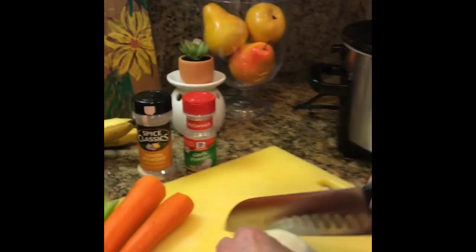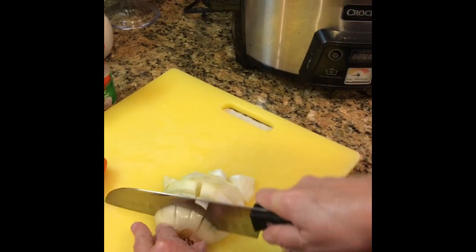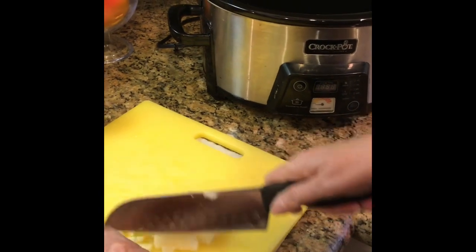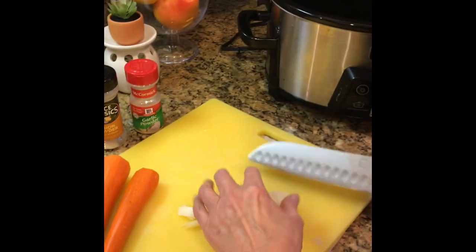And then you're just going to cut. And then these parts. And that uses your entire onion.